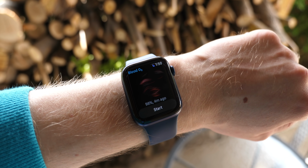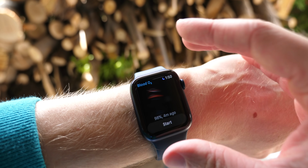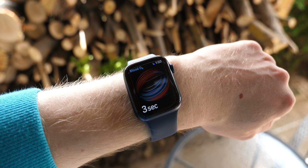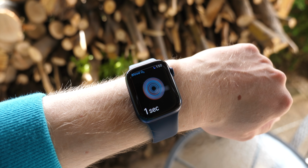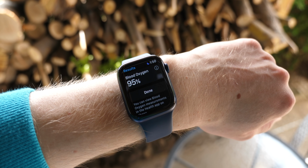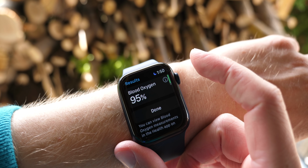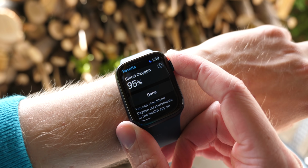So look, it actually measured it 4 minutes ago. I was at 98%. That's pretty cool. All right, let's go ahead and just hit start. It's going to go on for 15 seconds. We're about to find out if I'm still among the living, and survey says yes, blood oxygen 95%. I'd like to get that a little bit higher though. Maybe I'm stressed out from all these YouTube vids, but that's still a pretty good number.